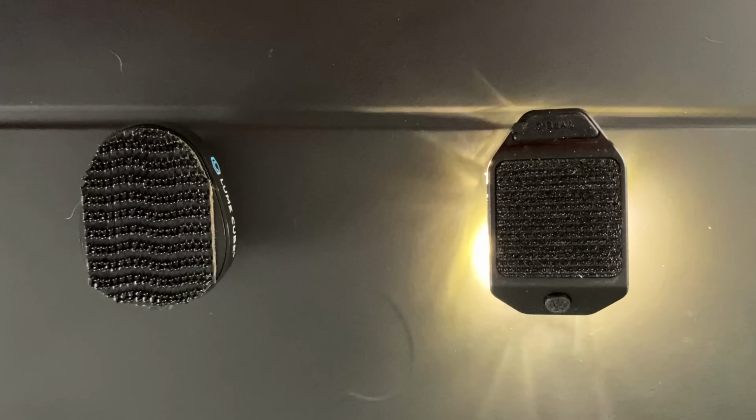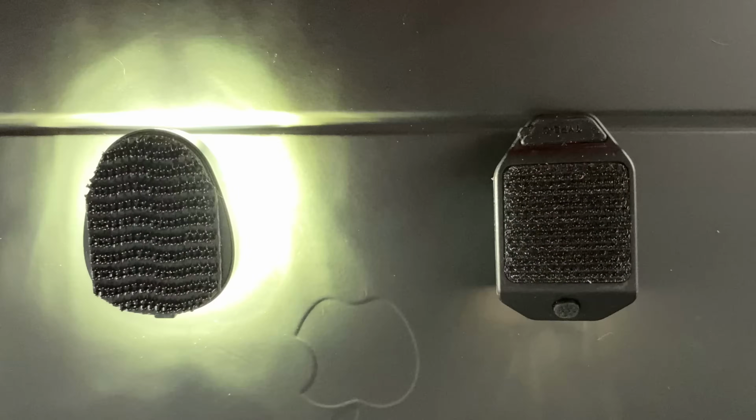The LumeCube is 500 lumens and visible in 360 degrees, all directions. The Ulanzi is not even close to that level of brightness. They don't even advertise the lumens of this strobe. I placed both of these on top of my iPad, face down, and you can see from the clip here on the screen that the Ulanzi light doesn't reach even half as far as the LumeCube light.